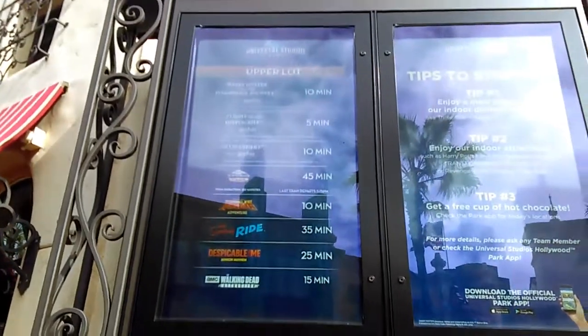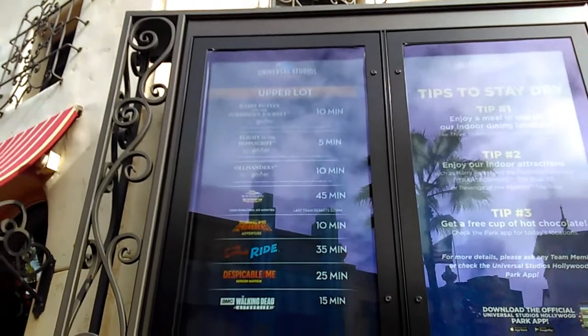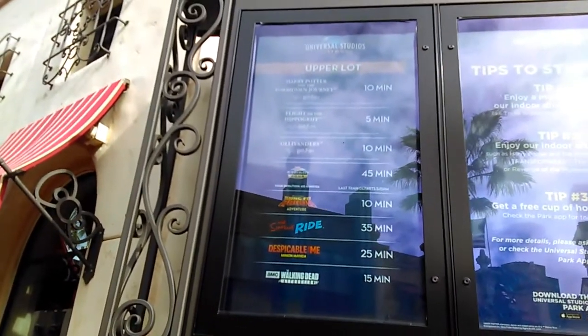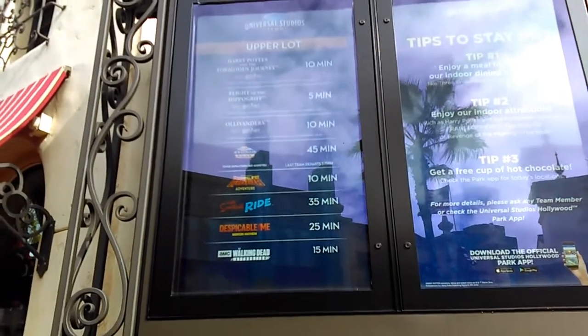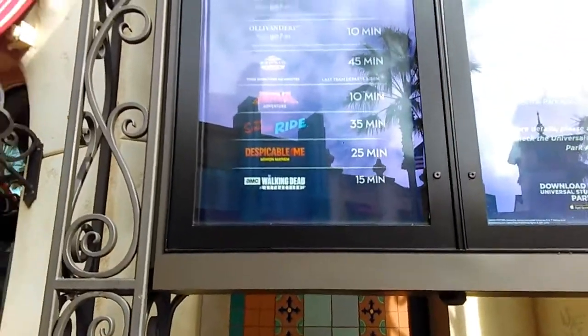Despicable Me, 25. Forbidden Journey, 10 minutes. Wow, Flight of the Hippogriff, only 5 minutes. And Olivia Benders, 10 minutes. Studio Tour, wow, 40 whopping minutes. That's pretty crazy. 15 minutes Walking Dead. Alright, well there you go.